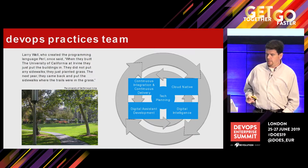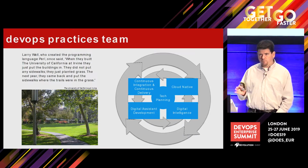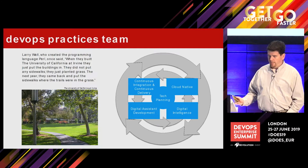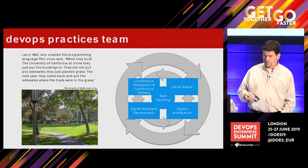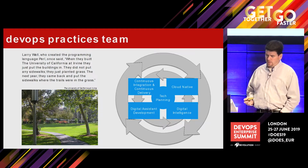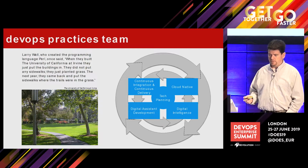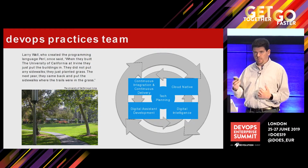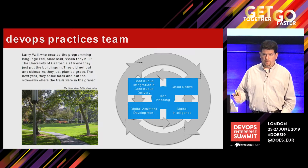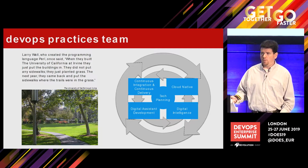We landed kind of on these 5 different teams now within the organization. We've got about 40 individuals within this organization. And I'm really going to focus the rest of the talk kind of around this continuous integration and continuous delivery function, the cloud native function, and the digital intelligence function. But we do have a tech planning group, a tech planning team that helps to prioritize the intake process of our projects that are still using Waterfall.